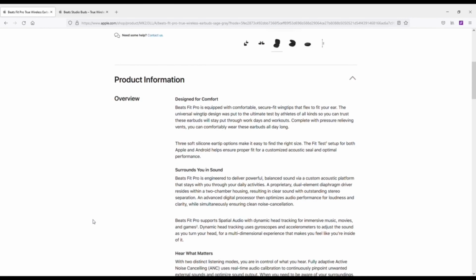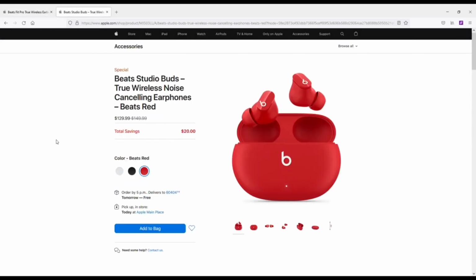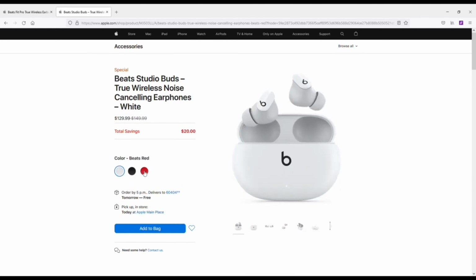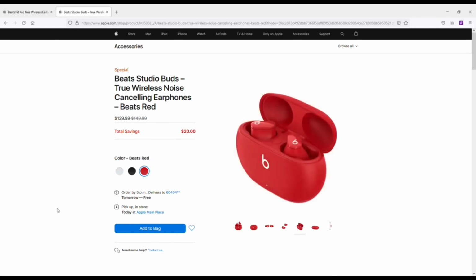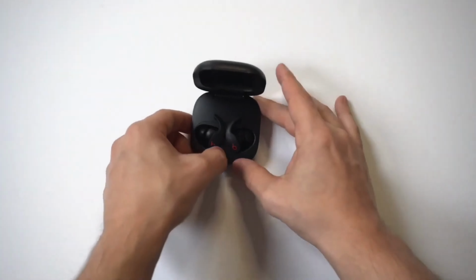Now, I also want to pull up the Beats Studio Buds since we're on Apple's website because they are an alternative. You can get these in 3 different colors. They sell for 50 bucks cheaper. Right now they're actually a little bit more of a discount than that. And then you've got white, black, and red. Now you can get these in red, which I do like. Thing about the Beats Studio Buds, they give you 8 hours of battery life, so you do get better battery life on these. But, you know, I do really like the wingtip design you're going to get on the Beats Fit Pro.